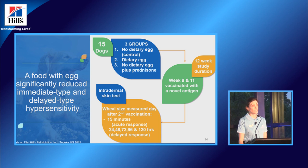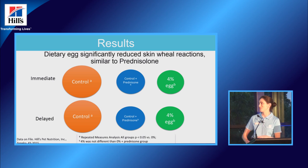So I like this slide because it's a visual representation of what was going on. You can see here, we've got our control group with our immediate and our delayed type reaction. And then we've got our group that received prednisone and also our group that received the 4% egg. And I think you can appreciate that the wheal size is much smaller than the control for both the group receiving the prednisone and the egg. And actually there was no significant difference between these two groups either. So we were able to conclude that a diet with egg actually helped to reduce that cell-mediated immune response.